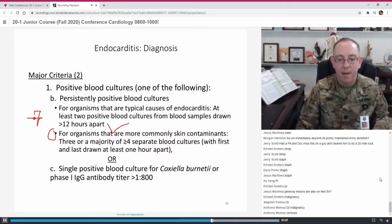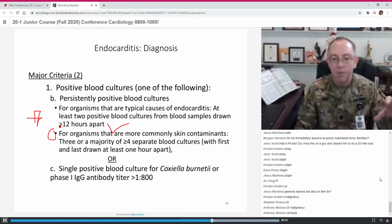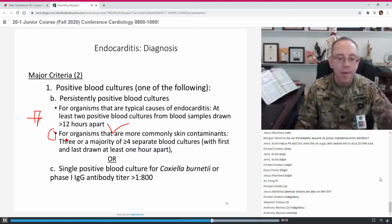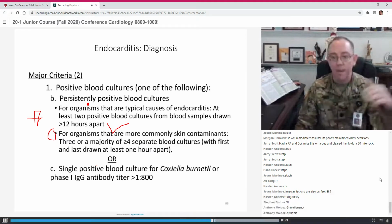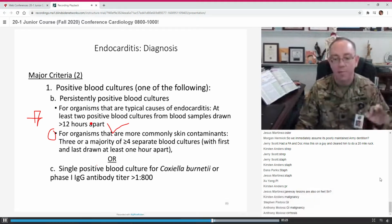Now, we're not going to go into this detail for the test. This is for your reference. I'm not going to have you distinguish, was it for Staph aureus? Do I need to get 3 samples or 2? That's not the point. The point is, is it positive or not? And are there at least 2 of them? That's what I want you to focus in on. This is just for clinical awareness.